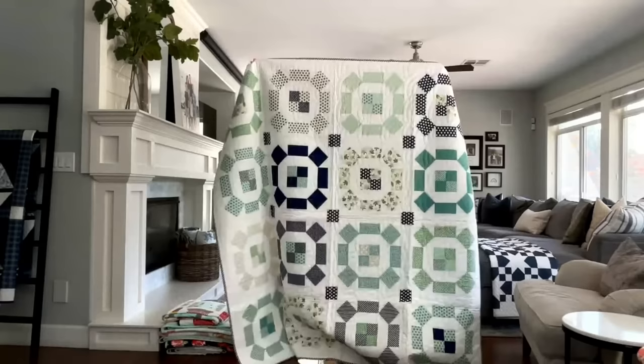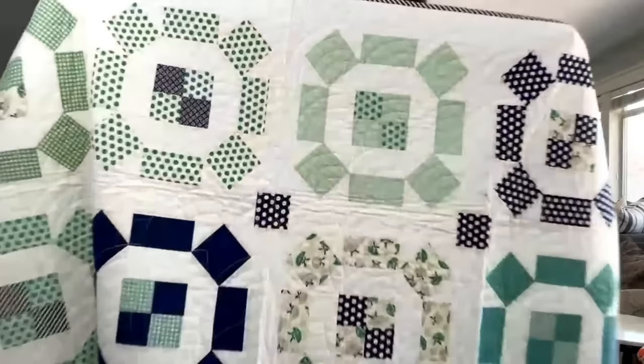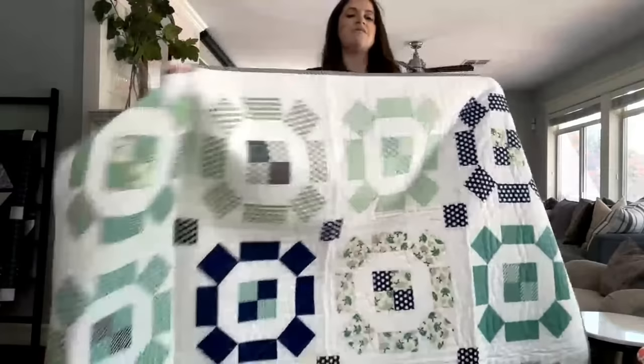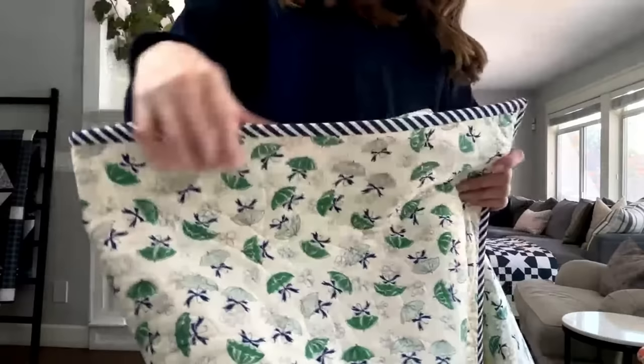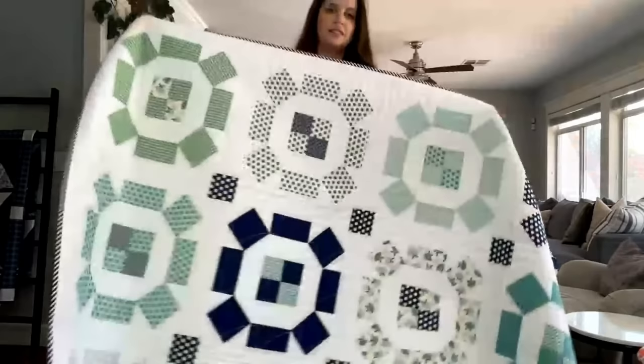This one is called Petal Jumping from years and years ago, but still a favorite. It has these greens and blues and the teal, and just a really fun block. This one has the little umbrellas on the back. This was a vintage feed sack that we reprinted that I just love. And that one's also 16 fat quarters and 75 inches square.